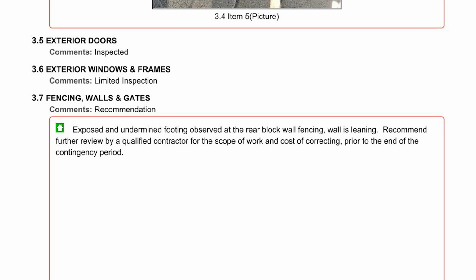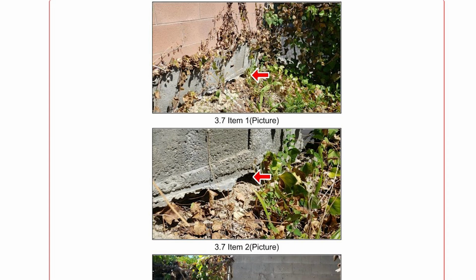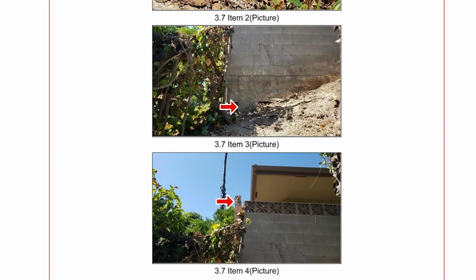Okay, so one of the last lines we're going to talk about in the exterior category is going to be the fencing, walls, and gates. He took 4 pictures of the block walls in the backyard and said that they were undermined. The walls are leaning, and you got great photos of that. You can see the exposed footings. And that last photo does a really good job of showing the more pink CMU cinder block wall leaning outward away from the home.